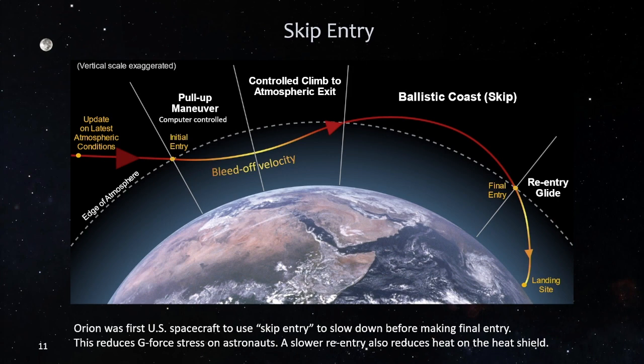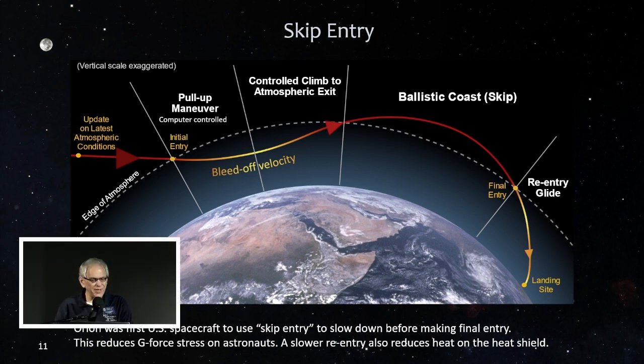Now, for the first time in NASA history, a skip entry method of re-entering Earth's atmosphere was used. It reduces Orion's velocity through atmospheric drag as the capsule dives into the atmosphere briefly, then pulls up. This dip in and out maneuver is entirely computer controlled using atmospheric data uploaded to it just before reentry. And after the skip out in space, as the capsule reenters the atmosphere, it's going slower than it would have otherwise. And that reduces the G-forces on the astronauts and reduces the heat on the heat shield because it's not traveling quite so fast. And the heat shield, of course, is the most valuable asset in the Artemis inventory.